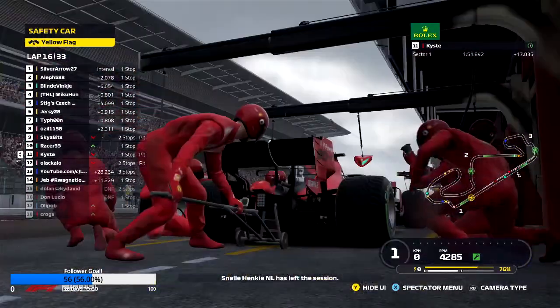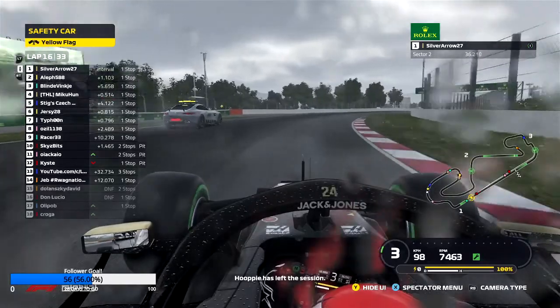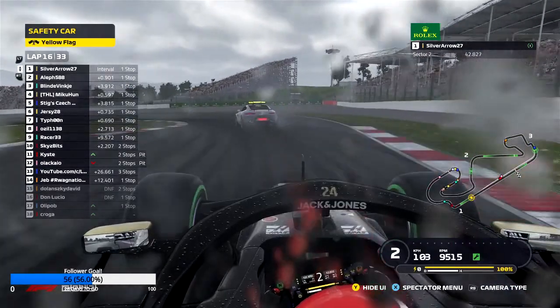Few drivers into the pits now as we come to follow up on that safety car. It was only just five laps ago that safety car was already out on track. We are not even halfway through the race yet. We're one lap away from 50% completion here in Spain.